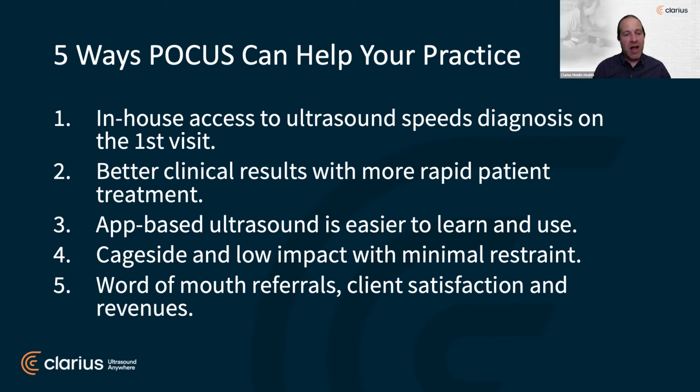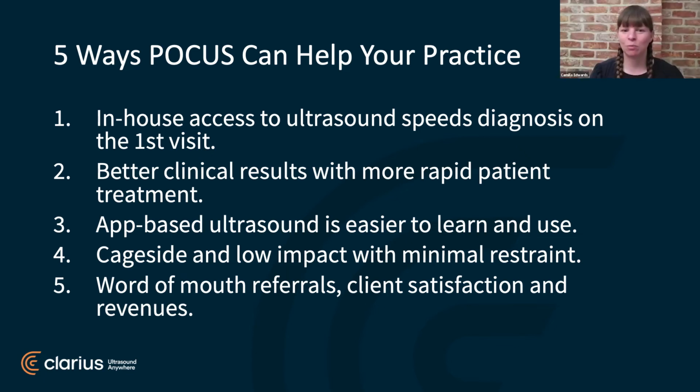And then I imagine it leads to better results. You can initiate treatment better on those patients, get the diagnosis, and move forward more quickly. Absolutely, really helps with decision making. What treatments are necessary, whether to pursue any treatments, but it gives the clients and the vet that information that's needed to make those decisions.